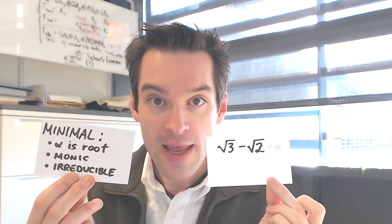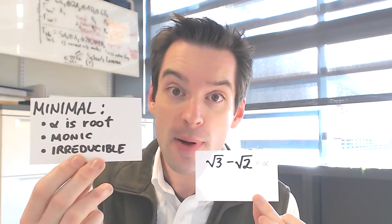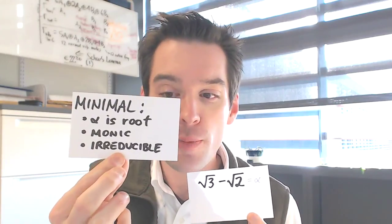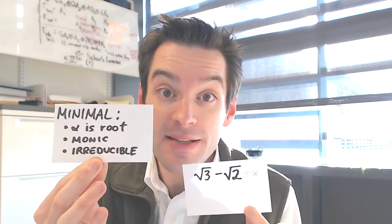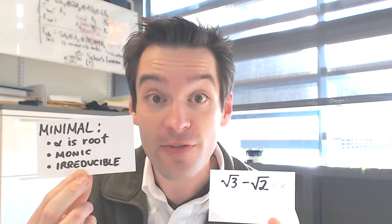But second of all, it has to be as simple as possible. And simple as possible means two things. That polynomial be monic, its leading coefficient be equal to 1, and that that polynomial be irreducible. In other words, we can't break it down any further. It's the most basic polynomial, therefore of lowest degree, of which alpha is a root.